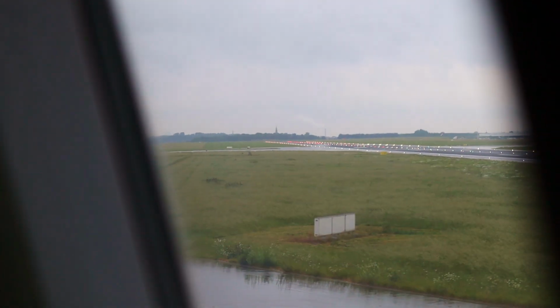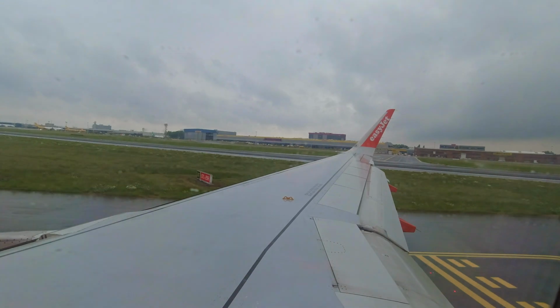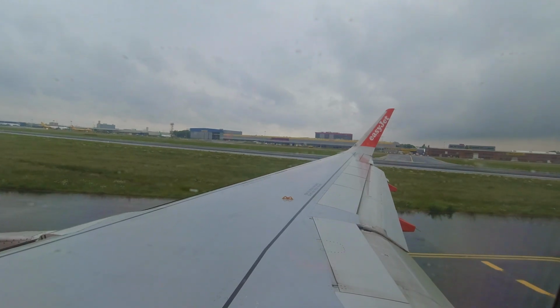When the entire crew welcomes you to Brussels. Please remain seated with your seatbelt fastened until the signs have been switched off. Thank you for choosing to fly us today, and on behalf of the captain and the crew, I'd like to wish you a safe and pleasant onward journey.